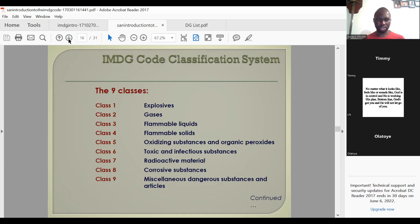So yeah, this is also quite important. Class one is explosives. When we hear class one, and I think one of the examiners made me cram all these things at that time, it's just class one, class two, class three, and then class four. And class one covers articles having a mass explosion hazard.